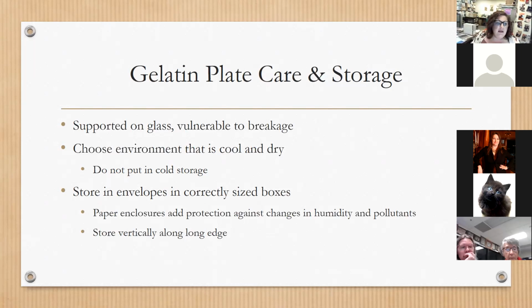Okay. Again, store them in correctly sized boxes. Paper enclosures add protection against humidity changes and pollutants. And then they also should be stored vertically, like I showed you in that box before, which is too heavy to pick up for a second time.